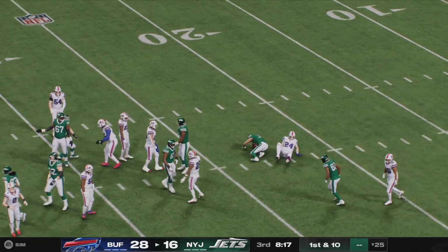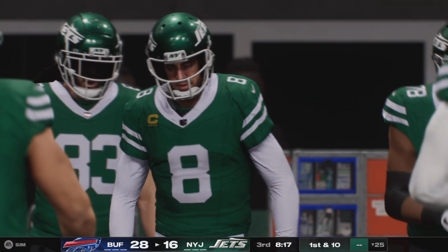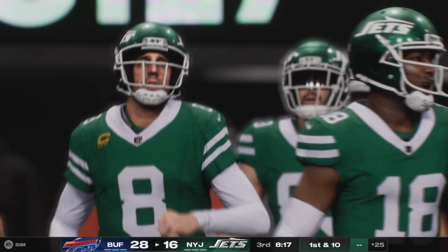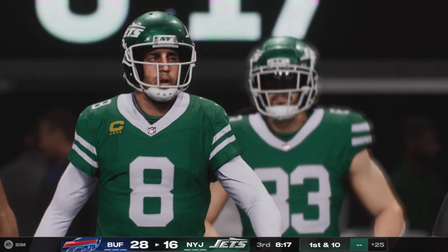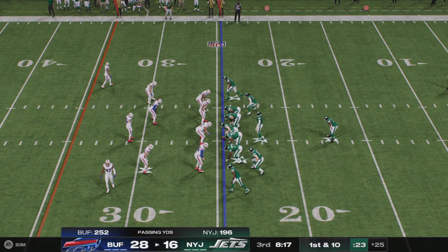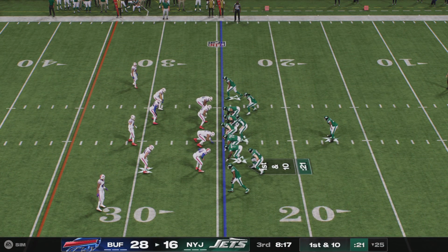And he'll be stopped up at the 25. Another go-around now for the Jets offense. Defense got the better of them last series, forcing a punt. See if they make a few changes in the game plan here and try to get points out of this drive. First and 10.